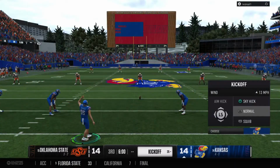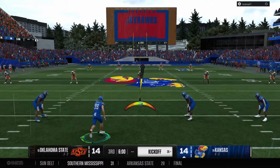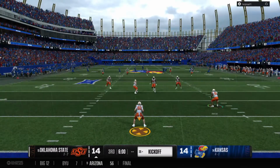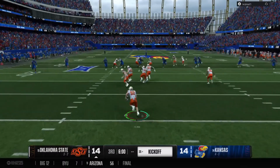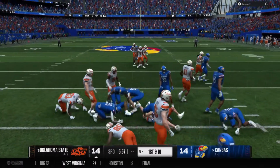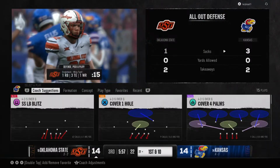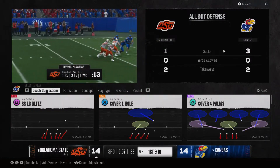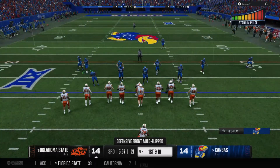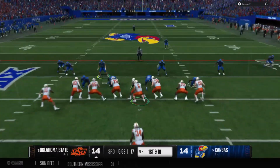And the Jayhawks will kick it away first, and we'll start the second half. Here he comes from inside his own 5. Not a lot of space to be found. Good hustle by the coverage team, and they stop him at the 21. Oklahoma State hoping to get the Pistols firing on offense. First drive of the second half, always fun to watch.